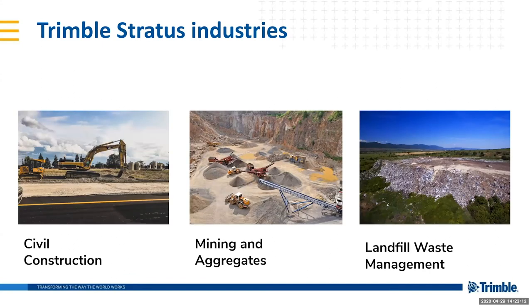Right, so who are the industries that we speak to? First and foremost, it's civil construction. This is where the majority of our customers are today, but we have many good customers as well in mining and aggregates. And for each of these industries, we have very specific workflows. And an exciting emerging market for us is waste management, where drones are really a very nice addition to the limited surveying technology that is on site today.